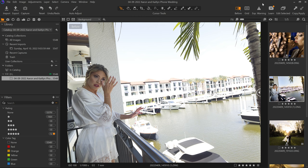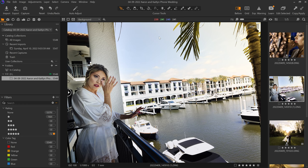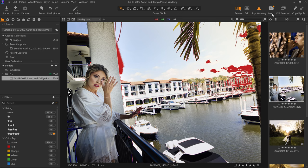Here we have an image of the bride having an emotional moment out on the balcony, and I underexposed a little bit trying to save the highlights, but I could have actually underexposed a little bit more. If we turn on the clipping mask, you'll see that there is a fair amount of blown highlights here. But once we actually apply an edit and some highlight recovery, there is a fair amount of detail that is recovered from these highlights. You'll see there's a little bit here where the sun's coming in, but for the most part, everything is pretty well under control.